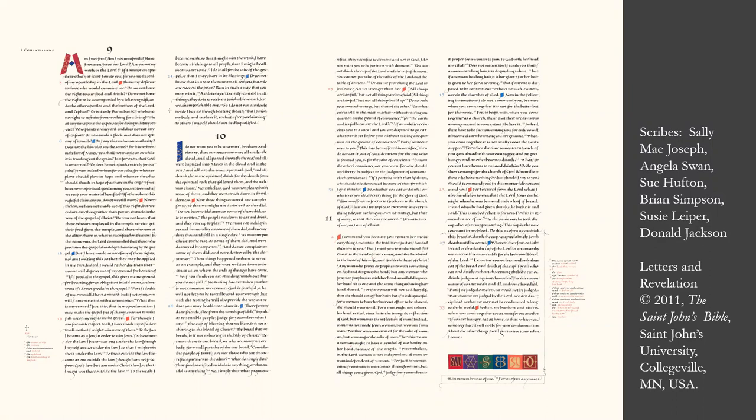But look at the tails. Look at the ascenders and descenders. Look at the darkness and the pressure. It's pretty much the same, but there are slight differences in pressure. And you should, again, be able to tell the difference. These are written by hand. As Donald Jackson says, every letter that comes out on the St. John's Bible starts in your toes and comes out your hands.